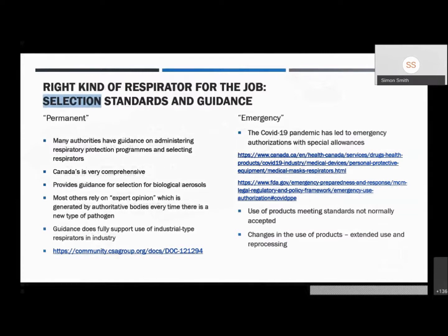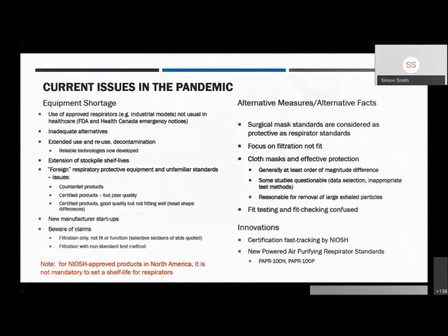Canada does have a very good standard for selection, use and care of respirators, which includes a system for selecting appropriate respirators for biological aerosols. Again, that's detailed later. And just to say a few current issues to be aware of.